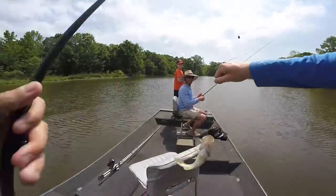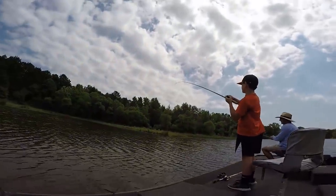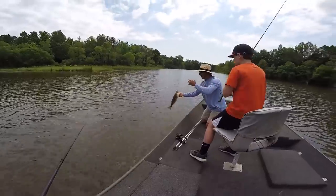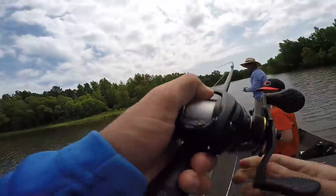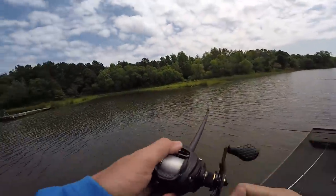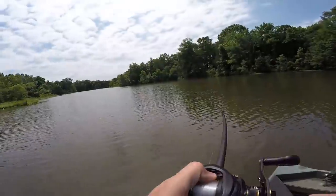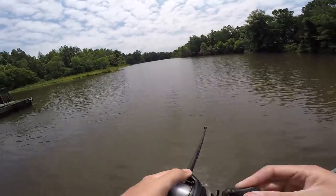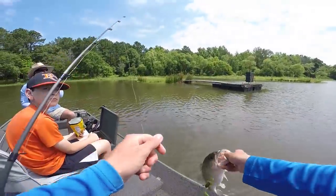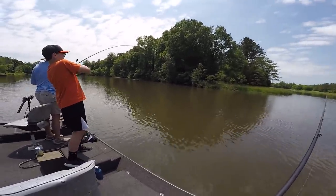He's coming in the boat. I know. Luke thinks he's got a big one. That's a fatty. That's a good one, Luke. All right. Oh, reel it, Tyler. Come on. Not a bad one. Not a bad one. Where are you going, buddy? Big one. Big one for Luke. I don't know, dude. Oh, he's a good one, Luke. Is it big?